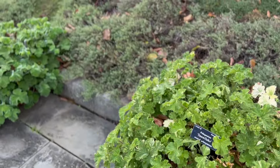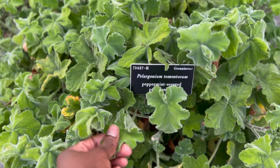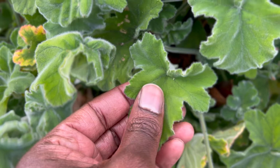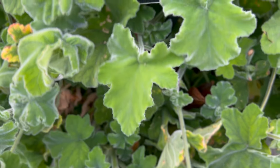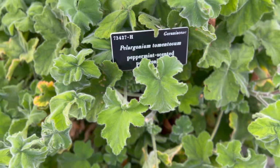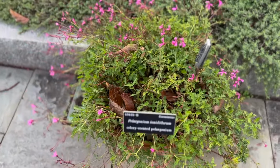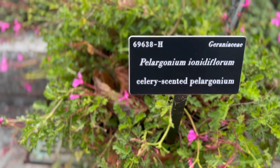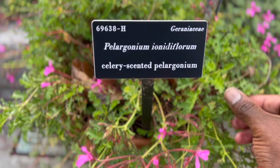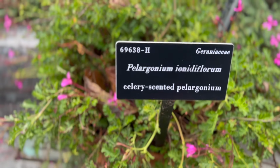And over here we've got some more pelargoniums. I'll tell you, the cultivars are just endless. This one here has a very soft, fuzzy leaf texture. Peppermint scented, and it's so strong. Oof. Celery scented. I mean, do they go in a lab and concoct the scents for all of these pelargoniums? It's crazy. Sure enough, celery scented.